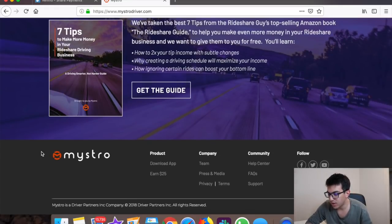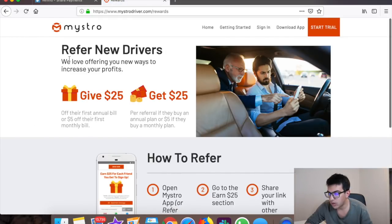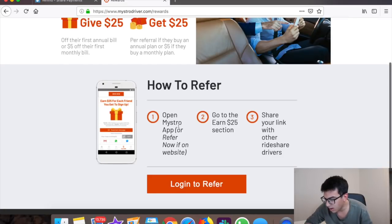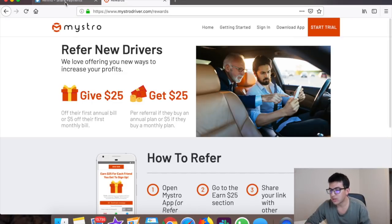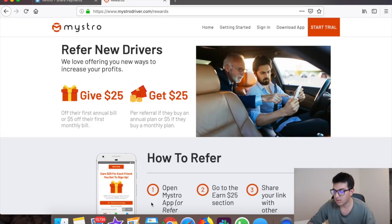cancellation acceptance rate, whatever. Earn $25. Refer new drivers. We love offering you new ways to increase your profits. Get off their first annual bill or $5 off their first monthly bill. Per referral, if they buy an annual plan, or $5 if they buy a monthly plan. I don't feel like downloading it, so sorry. Maybe I'll reach out to them and see if I can get a referral link, because I don't want to sign up for it right now.